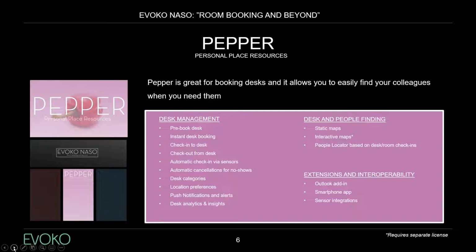We have a people locator based on the desk and room check-in. So it's the last place where you were checked in, just to not interfere with the GDPR. So we cannot have an active thing for that. And then again, we have the Outlook add-in, the smartphone app, and the sensor integration. And you can say when you have more services, you will have more options in your Outlook add-in and smartphone app, but it's the same application.